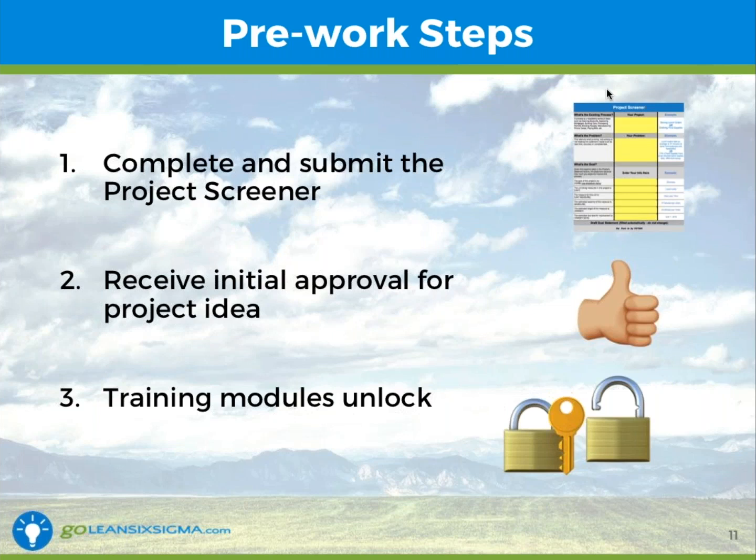And we'll let you know if you've selected a good Greenbelt project, and that way you can apply the learning principles to your project while you go through the training. You are also free to complete the training before starting your project if you prefer. Some people like to go all the way through it, get a sense of everything that's coming, and then they go back and redo the training with their project. Either way, we want to make sure you've got a good project when you're ready to start. And Tracy's going to start us off with more detail around the project screener.